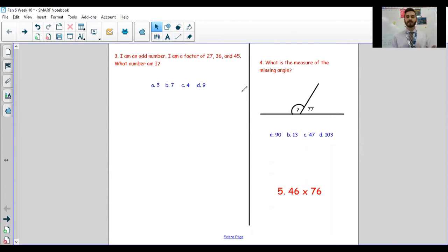Start with the odd number part, guys. You shouldn't waste any time with 4. 4 is an even number. That right there automatically gives me a chance to get this question right. Got a 33% chance now. So I would just start with 5. Remember, if 5 is going to be a factor of a number, it's got to end in 5 or 0. 5 is a factor of 36, 5 times 9, but I can't do 5 times anything to get 27 or 36. That one would be gone.